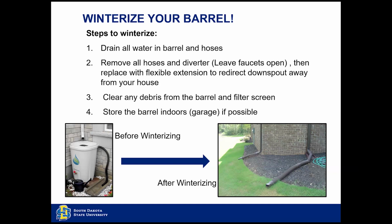We store ours in a shed out back. It's not critical that you store it indoors, but you do want to make sure that it doesn't have any ability to get water actually into the rain barrel through the winter. And then again, you also want that water to be able to go somewhere while the rain barrel is not there. So just to make sure you've kind of got your bases covered on that.